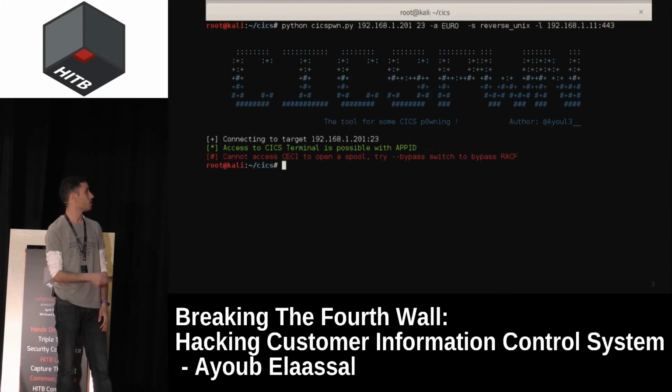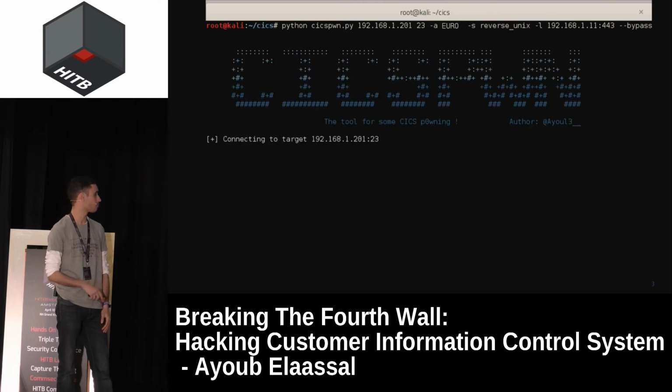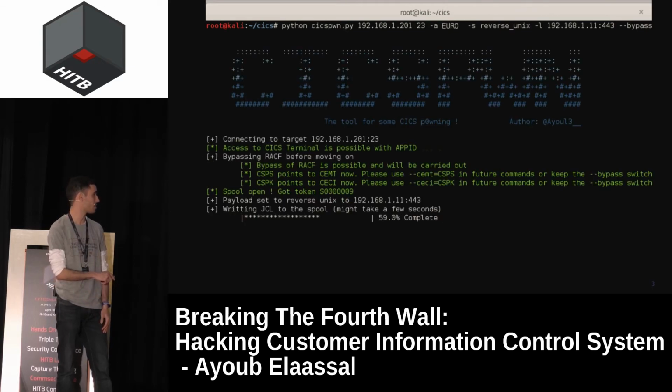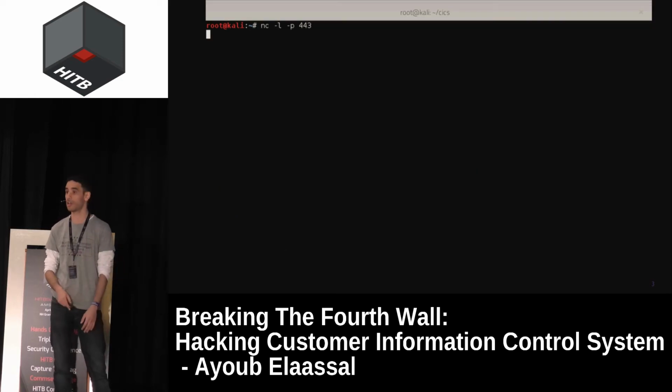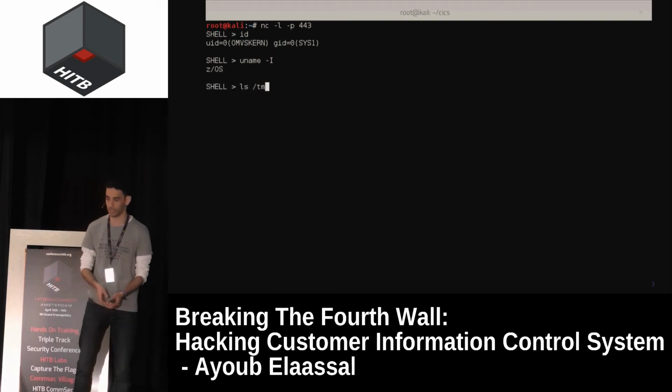So for instance, here we want to reverse Unix, and you can see that we cannot access CSI. We tried the bypass switch. And you can see that here it will copy CSPS, and it will make it point to CMT. CSPK points to CSI now, and you can see that it's correctly submitted the code. And you can see here that we actually have code execution again.